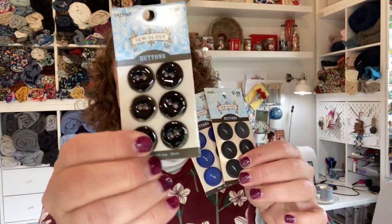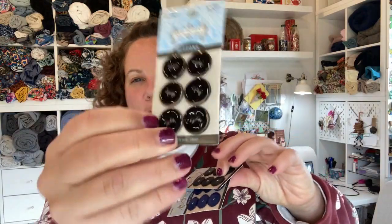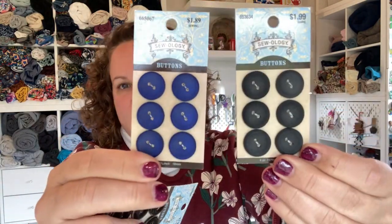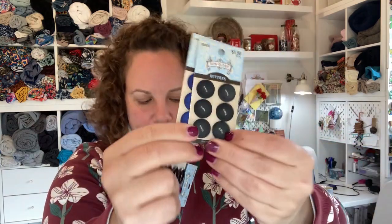I then went to Hobby Lobby and I purchased some more buttons. So these are quite cool. They're brown, but they're almost like ceramic. And then I got these 2, blue and black. So that is all I would describe as haberdashery.